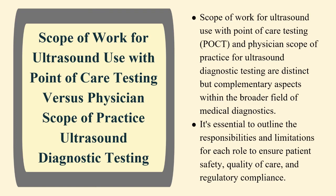So an IUD placement, confirmation of pregnancy, viability, dating, biophysical profile, growth, placenta location, gross anomalies, abnormal vaginal bleeding where you want to look at the endometrial lining, infertility treatment. There are specific guidelines that it's in conjunction with management versus a specific diagnostic test like a fetal anatomy scan.